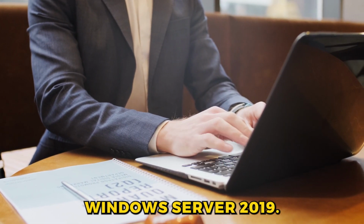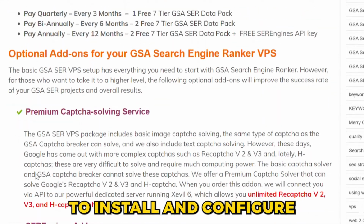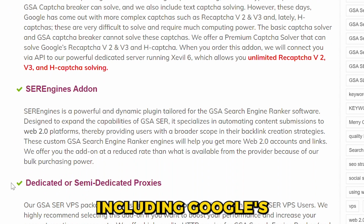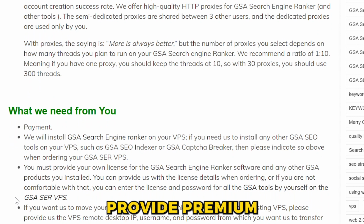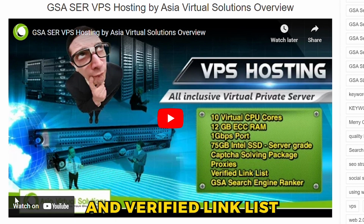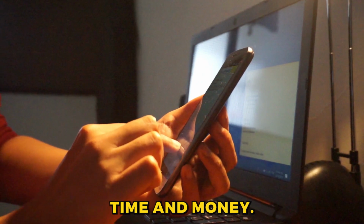Our experts will set up and optimize Windows Server 2019, configure GSA Search Engine Ranker software, install and configure other GSA tools like GSA Captcha Breaker and GSA Indexer, solve CAPTCHAs, including Google's reCAPTCHA v1, v2 with our premium CAPTCHA solver, provide premium public proxies, updated every 15 minutes, offer an identified and verified link list, updated in real time. Your GSA SER VPS is powerful, secure, and optimized for your success so you can save time and money.